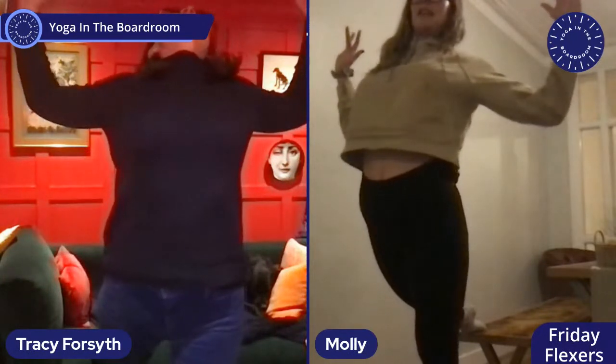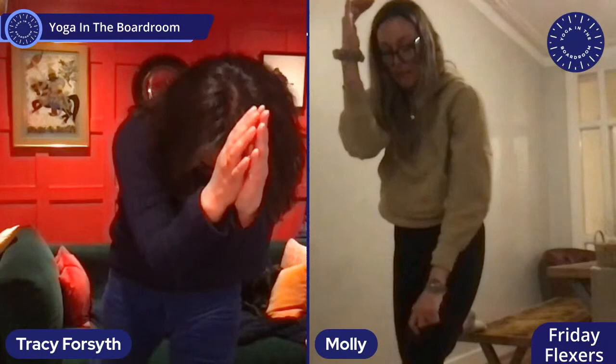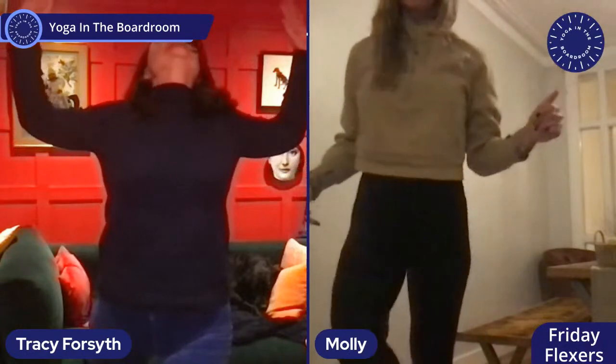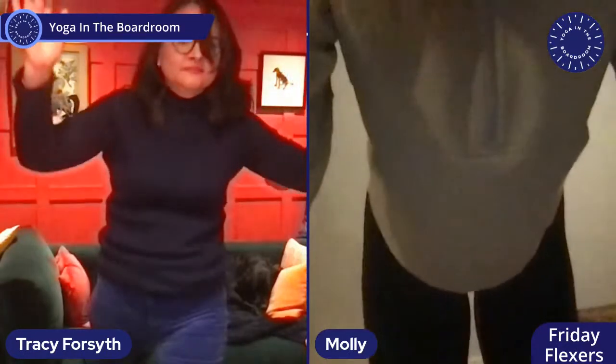Then when you're ready, all you're simply going to do is inhale to lift the chest towards the ceiling, pin the elbows back. It's a little bit of a back bend. Then you're going to exhale to round, draw the elbows together, draw the chin into the chest. Now my front knee has bent in this position. You inhale to open, lift the chest. My back leg is straightening. Then exhale to round. I'm going to try and show you a different angle.